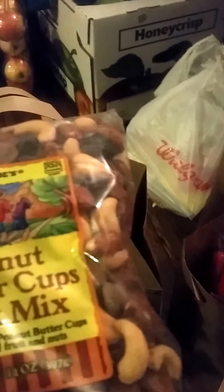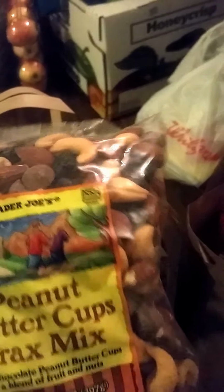Mint for some flavored water. Some peanut butter cup trail mix. I thought the girls would really like this. My husband picked it out. So I'm just going to mix this with that. And some banana chips. This looks fun.